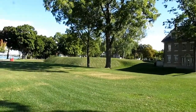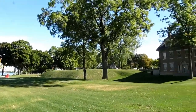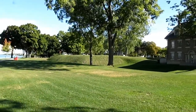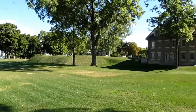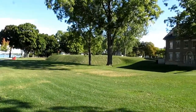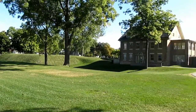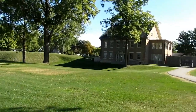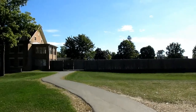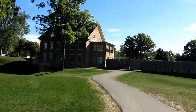And then after the war was over, pretty much all the land was given back over to Britain, and eventually the original Fort Amherstburg got replaced by Fort Malden, which is what we see today. Although most of the buildings are gone, as you can tell, we still have a few remnants today.